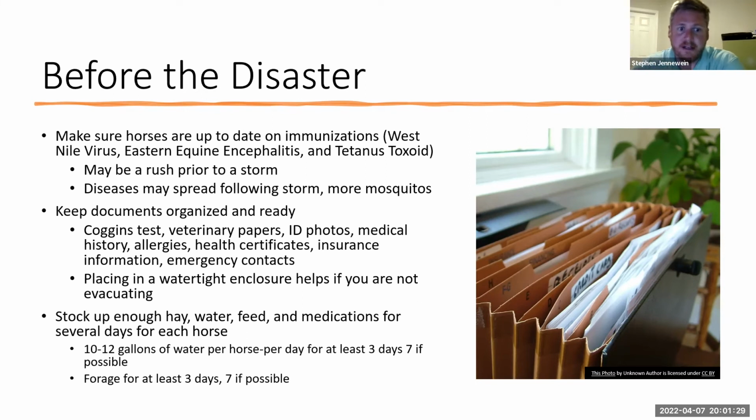You also want to keep all these documents organized and ready. Most shelters might not even let you bring your horse in without these. So, specifically you want to have a Coggins test, veterinary papers, ID photos, medical history, allergies, if that horse has any, health certificates, insurance information, and emergency contacts. And, it's a good idea, whether you're traveling or specifically if you're staying on site, to get all of these documents and put them in something that's watertight, because if the building is destroyed or you're exposed to water, you want those documents to be preserved.